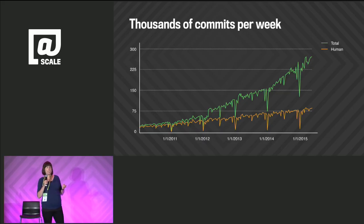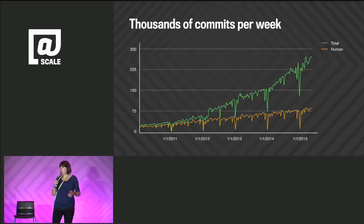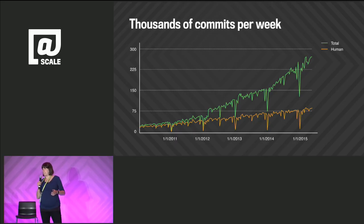Up until the beginning of 2012, we used Perforce to host our single shared repository. And you can see on the graph, up until about that time, the bulk of commits were coming from humans. But when we switched to our own custom implementation of a source control system, that's when automated usage really began to take off.